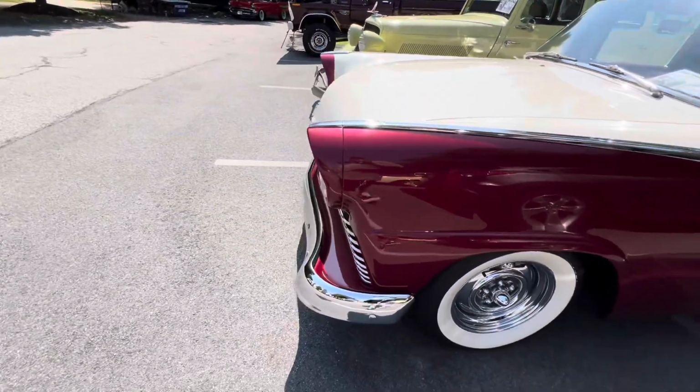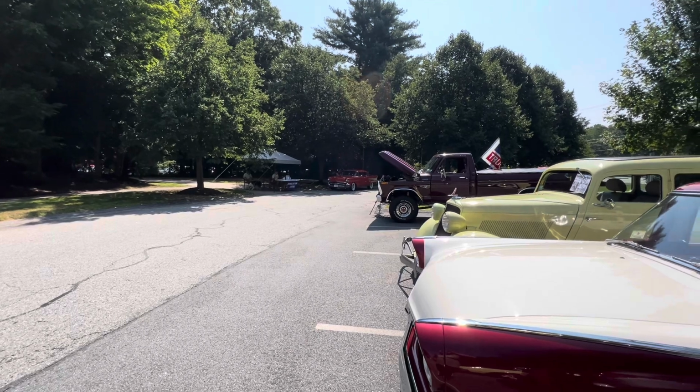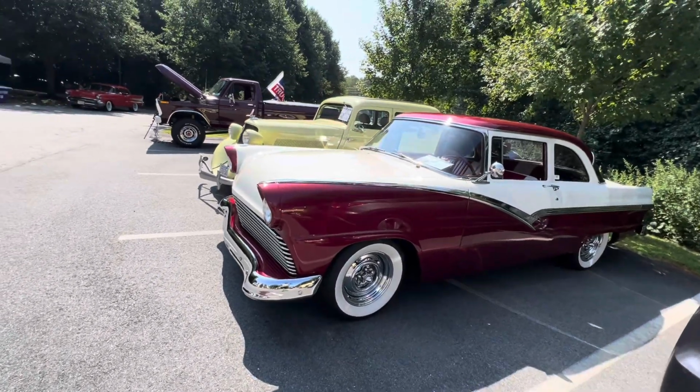This is what everybody bought. And you'll see right here, we've got the 57 Chevy coming in right now, which is a great counterpoint to this 56 Ford. Now, when you look at the front, this is not obviously a factory front end on this Ford, but when you look at the style, I like the lights on the Ford.